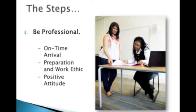Some of the most important qualities of professionalism include on-time arrival, preparation, work ethic, and a positive attitude. So, here are some tips. 1. If you are ill and cannot attend class or go to your service learning site, be sure to inform your instructor or community partner as soon as possible by phone and or email. 2. Make sure to come prepared with all required materials. This shows that you're interested and that you're accountable, both of which are highly prized in the workplace and can get you a job. And finally, bring a positive attitude.